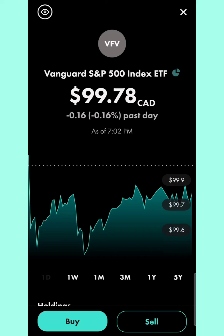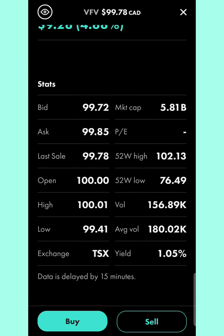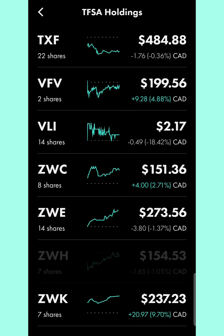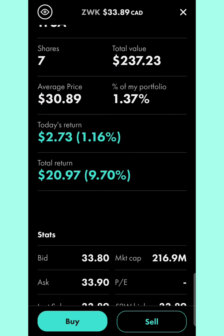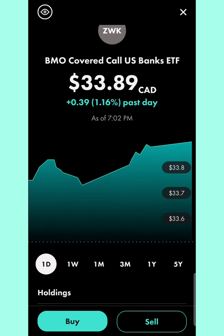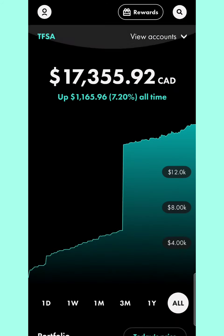VFV is just a pretty good ETF there that I'd like to add a bit more to before it goes over the $100 range. Plus it does a little bit of a yield of 1%, so that's nice every 3 months. And last but not least, ZWK. That's my U.S. bank exposure with the BMO covered call. And that one's been performing pretty well. So the U.S. banks are doing quite nice, and having this fund, the exchange rate's already in Canadian, so that's helpful. And yeah, I haven't gotten any dividend payments this week, guys.